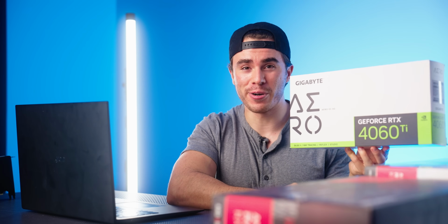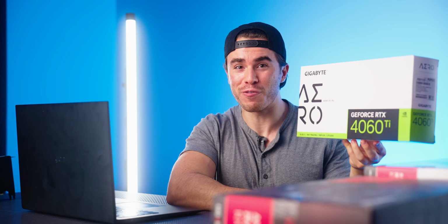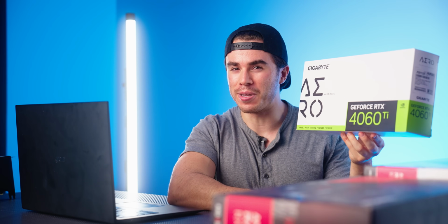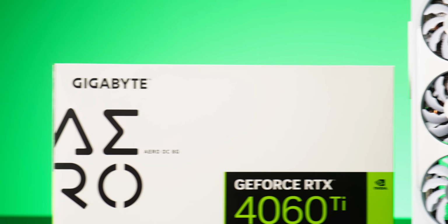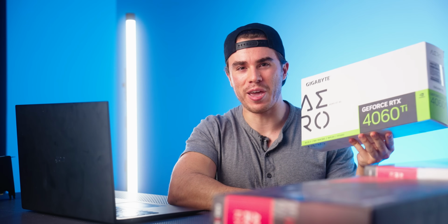So kind of like the 4060, you better pray that GTA 6 comes with frame generation, because the 8GB VRAM buffer on this is not gonna be enough at 1440p. You could maybe get away at 1080p, but why are you already gonna settle for 1080p on a $380 graphics card right now? It just doesn't make any sense.